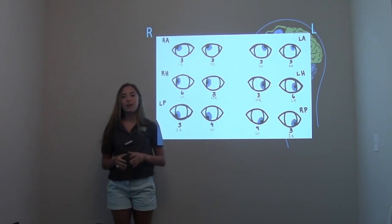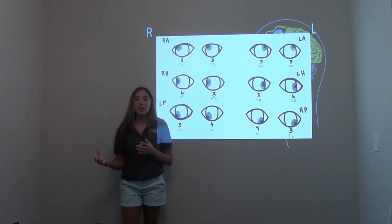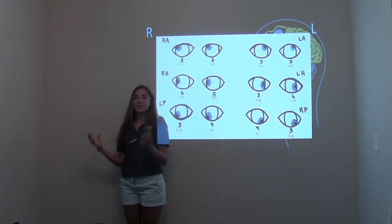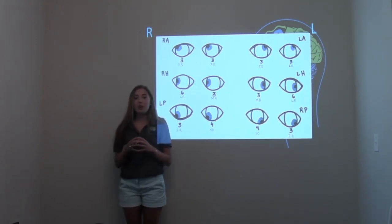So we talked about our VOR reflex, which ties together our canal head positions and our different eye movements. We know that our VOR reflex helps us to move our eyes equally and oppositely to the way we move our head.